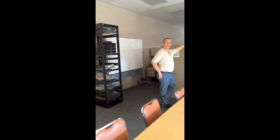This room can be used for anything public safety related. So when Neighborhood Watch wants to have a meeting, they can come in here. When a disaster service workers group wants to have a meeting, they can come in here. I believe the city got a $75,000 grant. They're going to turn this into a smart room.